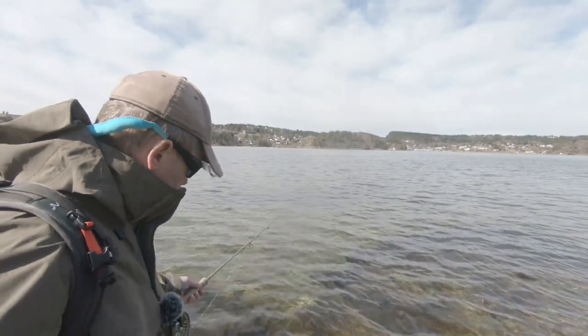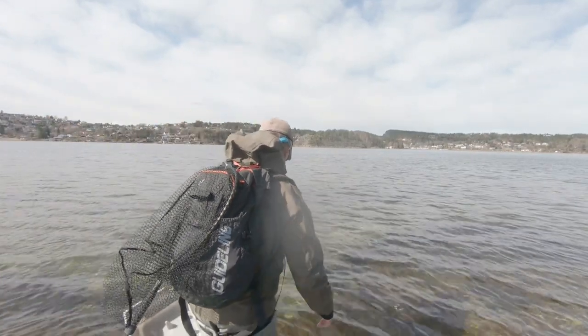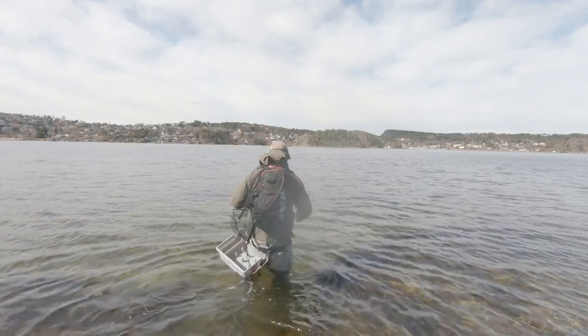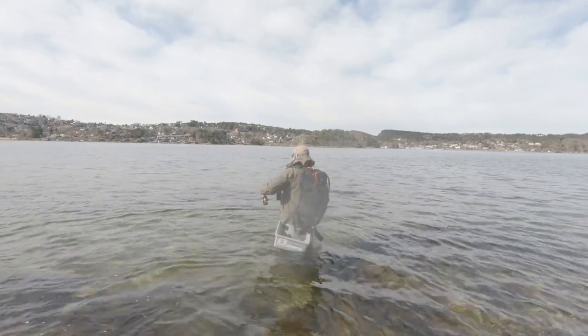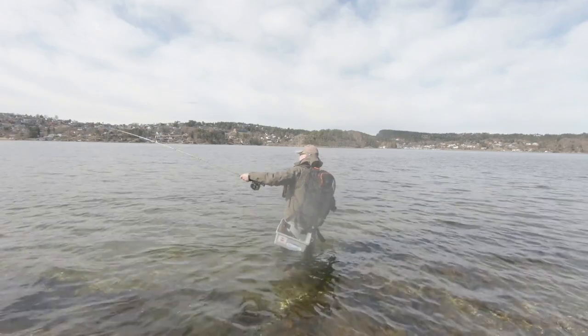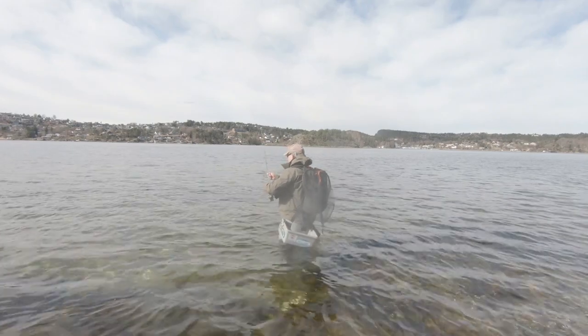Okay, wade out a little. So we came past this gravel. Just have to strip out some line from my reel to get it started.